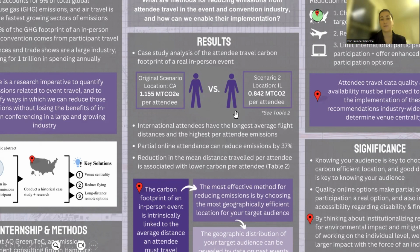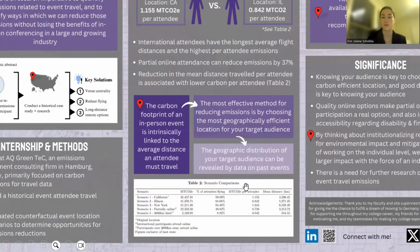In an additional scenario, I found that partial online attendance can reduce emissions by 37%. And that a reduction in the mean distance traveled per attendee is associated with lower carbon footprint per attendee, which can be seen in these two rightmost columns of Table 2.